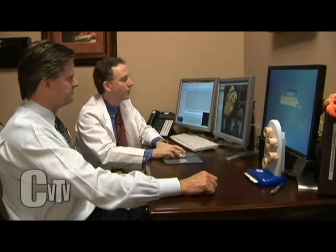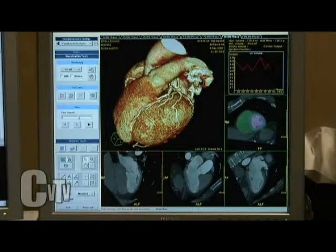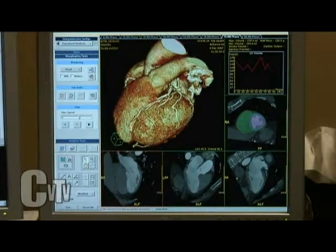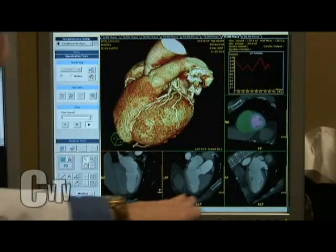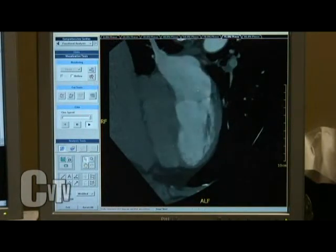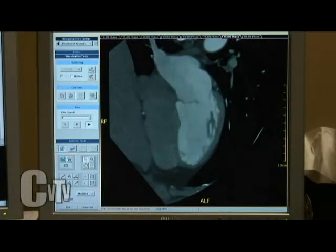So we also get functional information here. We can take all this data, because we get not just 3-dimensional data, but actually 4-dimensional data. Here I'm cutting the heart up into 4 different slices, and we can watch the heart beat inside the chest. So we can look at all the walls of the heart, the left ventricle. This is the mitral valve, one of the heart valves. We can enlarge any of these and watch it open and close.